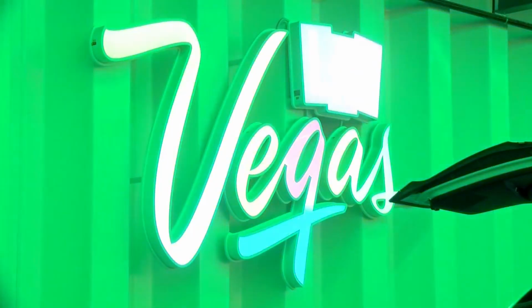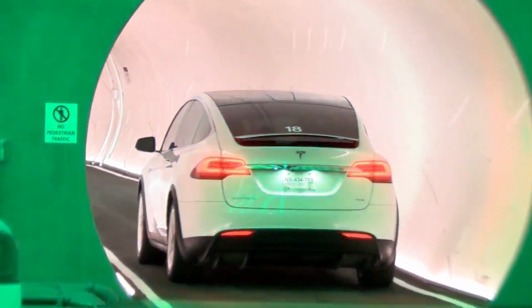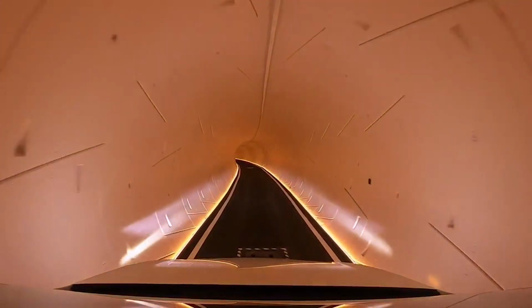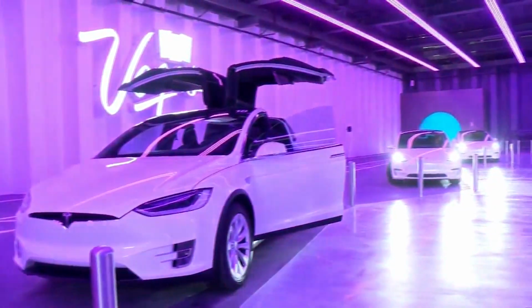At its peak, convention goers will see a fleet of 62 Teslas. This is the first operational Boring/Tesla system anywhere. The fact that we're the only place in the world that has this is going to be a lot of interest. Even more interesting is you could be looking at Las Vegas's mass transit template.